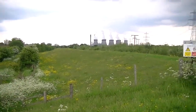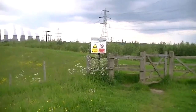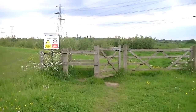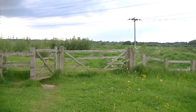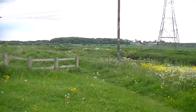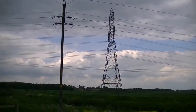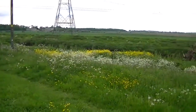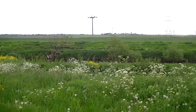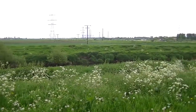Like I say, you can see Ferrybridge Power Station, cooling towers. I'm going to be going through this kissing gate in a minute. I'll just get a full panning shot. And the big pylon. Very open country. It's funny how you just get away from a village, you know, and then you're in the middle of nowhere.